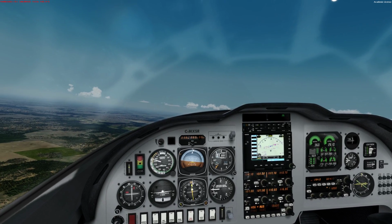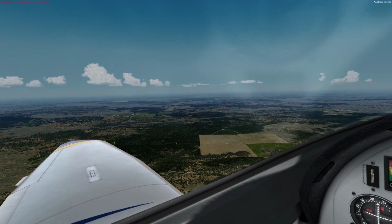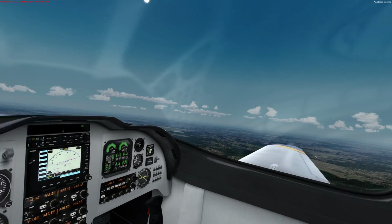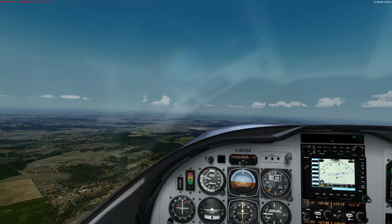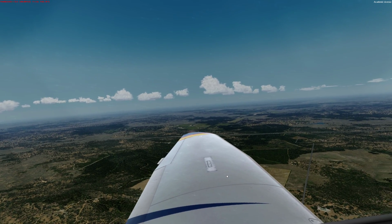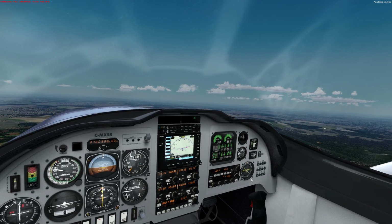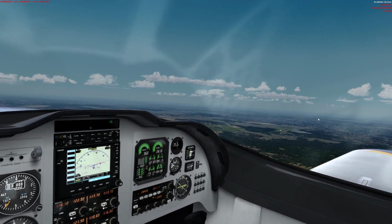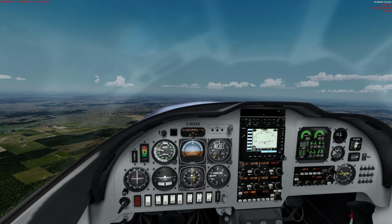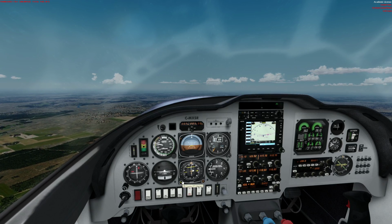It's going to be interesting to see how the landscape changes once we start moving into real deep West Texas. It's an amazing place though, Texas. Look at how big it is. It's just vast. Vast. Jesus Christ. That's the airport right there. It's pretty easy to see. 309.